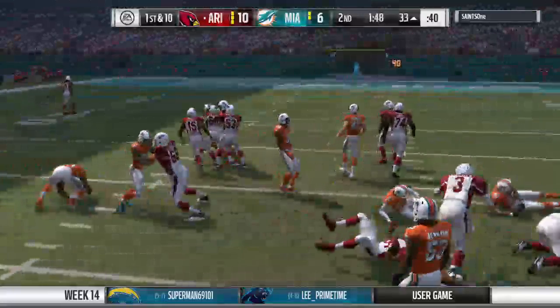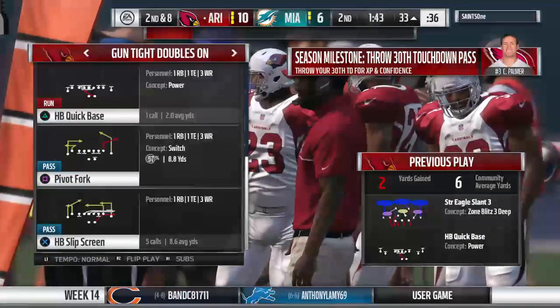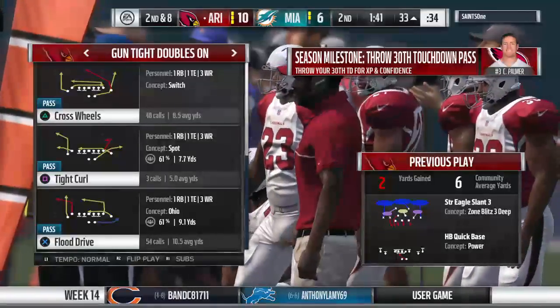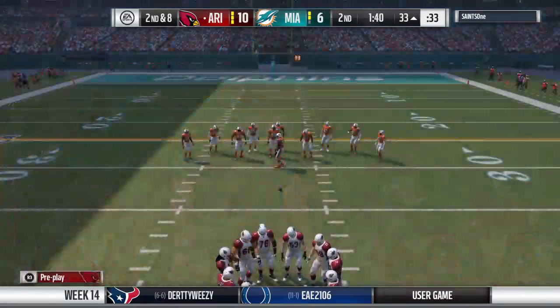Fighting through. And a short gain down to about the 33. 2 yards on the pickup there. It'll be 2nd and 8. I do know from experience that when you slow down someone's running game, you're now doing the dictating on defense. And guess what?